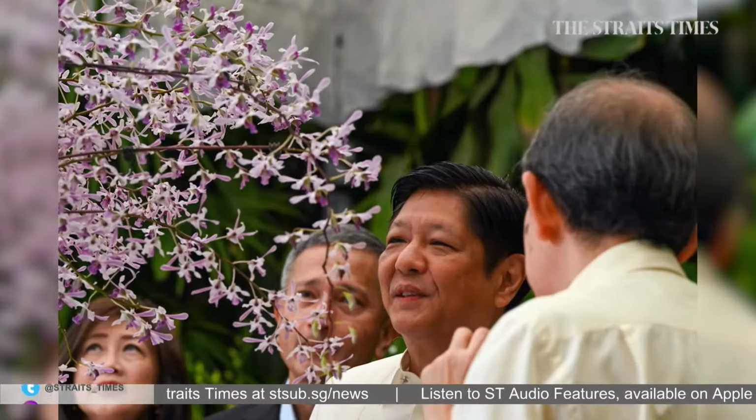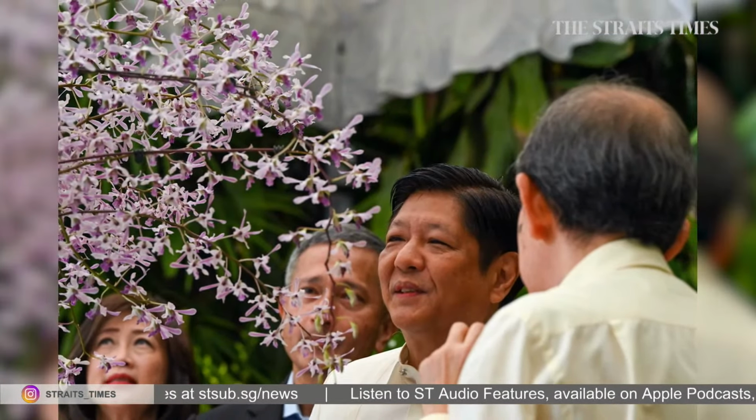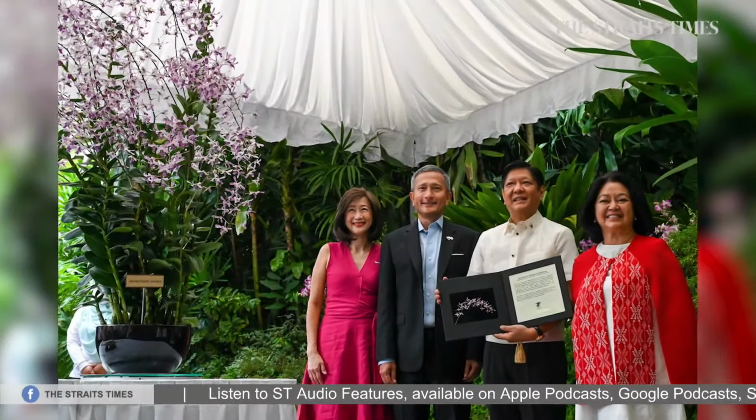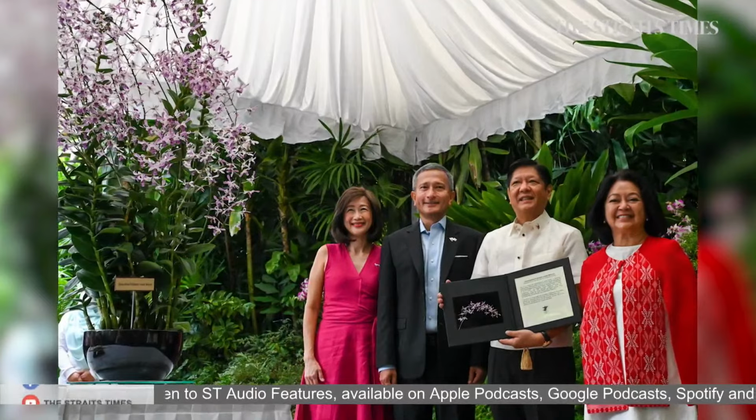And the orchid is not the only thing that blooms. During Mr. Marcos's visit here, Singapore and the Philippines have signed several agreements to boost cooperation in digital, healthcare and counter-terrorism.